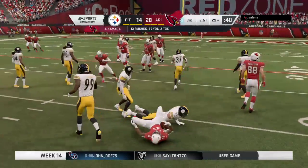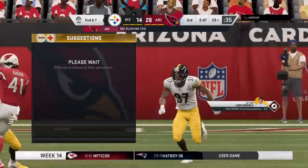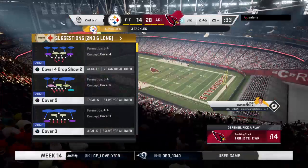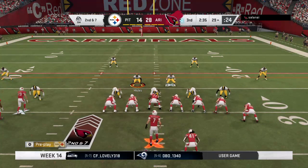A first down run, good for about 3. Second and 7 coming up. Give him 3 on first down. It'll set up a second and 7. The last run got 3. Now here's second and 7.